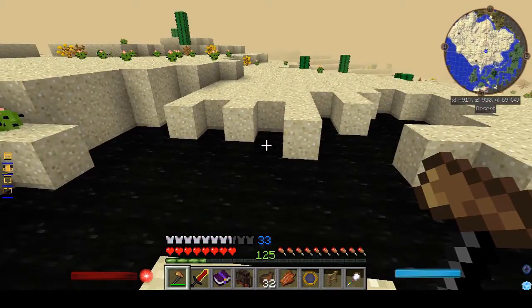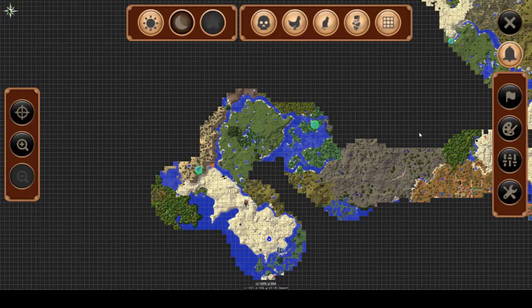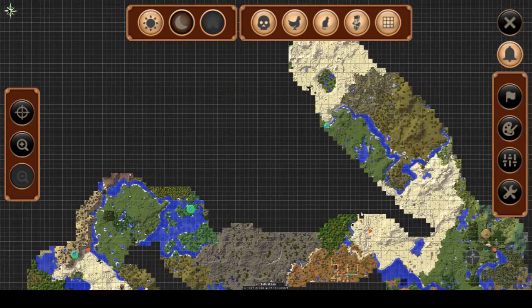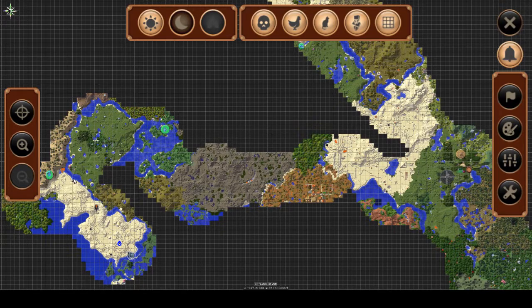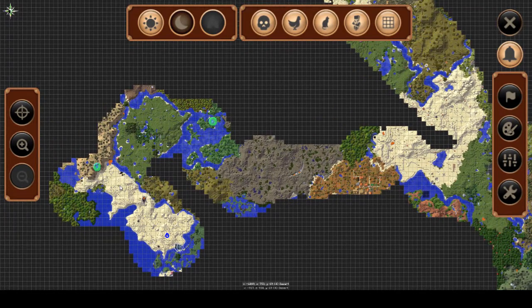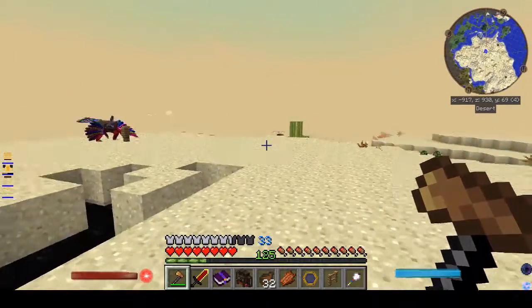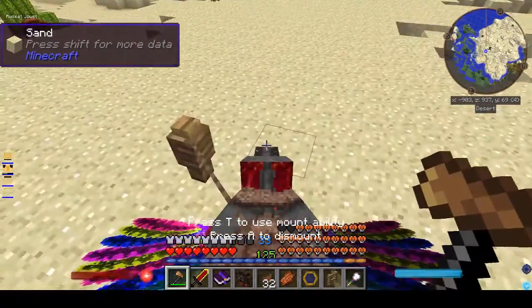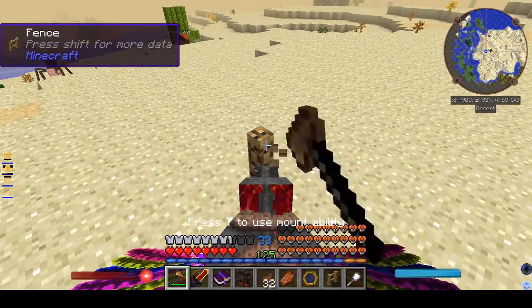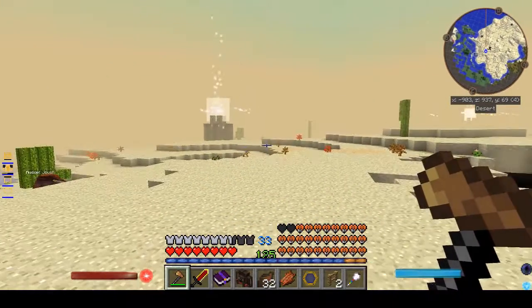Well, I've been hunting around for a while. This is all the oil I've found so far. And as you can see, I'm a fair way away from home. I've also found a little bit over here, but not very much. Still, if I found it right away, it wouldn't make much of an episode, would it?